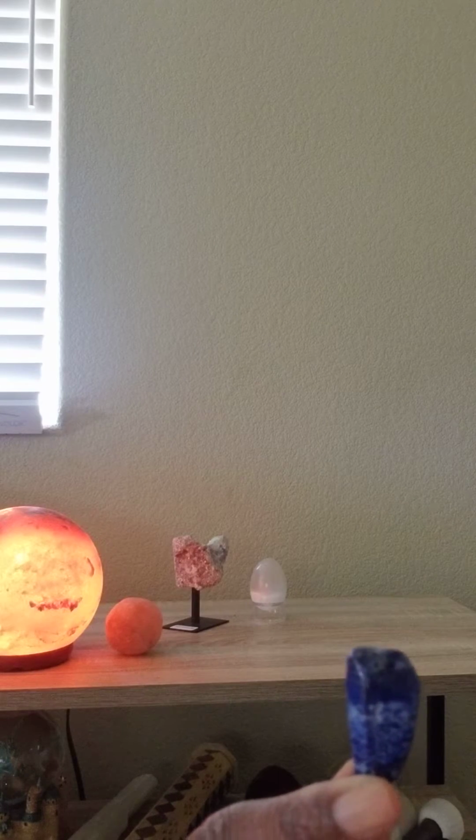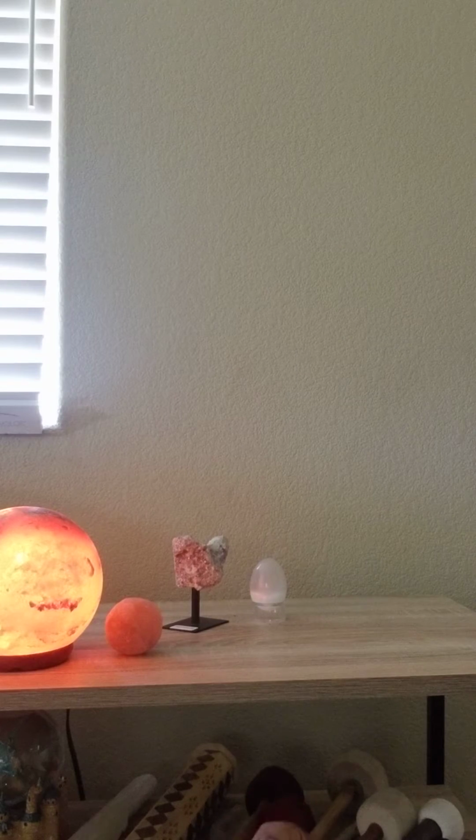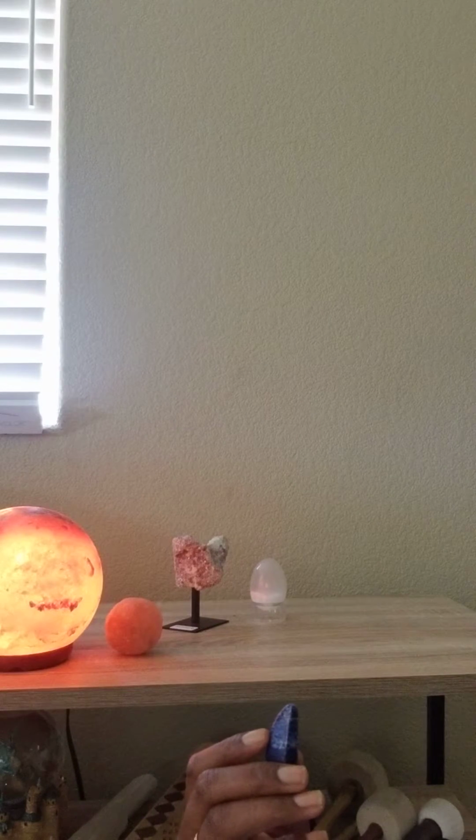I bought one for my cousin, but this one is flat enough that, depending on how you want to wear it, you want to wear it like this, or like this? You can go to a jeweler to pierce a hole in it, and then wear it as a pendant. Or something like this, you can lay it on the body, on a chakra, like the third eye, or on top of the head, the crown. Okay. And this one, you can use it for everything. You can use it on the third eye. It's good for stimulating your psychic abilities, right?